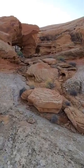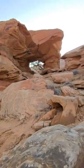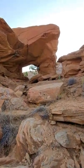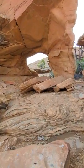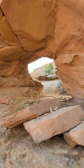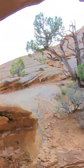All right, when we came down to the Five-Hole Arch, there was this other little arch. This will probably be the very first thing that you see unless you pass it. And then you'll see the other ones from above. But yeah, we just walked right through this. It's supposed to be good luck. At least that's what I'm telling myself.